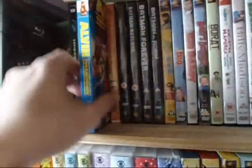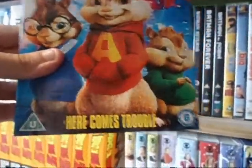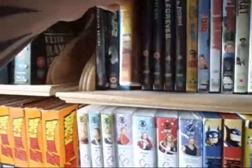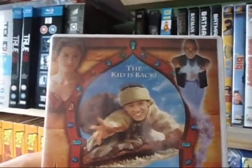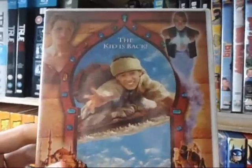Here we go, here comes the cheesy cheese, having it at the chipmunks. Yeah, here comes trouble being the right word. A kid in Aladdin's palace, this goes back to childhood for me. Oh, this will be so much fun doing this.